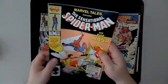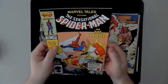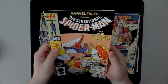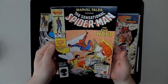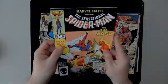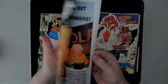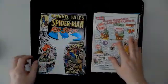I've also found this nice, good copy of Marvel Tales featuring the sensational Spider-Man and the Wasp. Spidey and the Wasp versus Equinox, the thermodynamic man. Nice book that reprints several old books. So I was glad to get that. And it's really crisp and clean. I like that one. This one I found on Sunday.